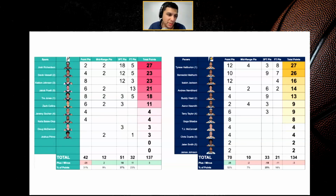Tyrese Halliburton got hot there in the fourth quarter when the Spurs started to turn the ball over. He really helped the Pacers make a comeback. But the player who I mentioned earlier, who I was really impressed with, was rookie Benedict Mathurin, who ends up with 10 paint points, 9 points from 3, and then also 7 points. He was really impactful there in those first 3 quarters for Indiana.